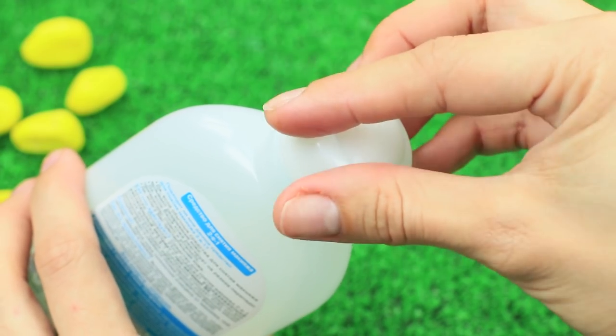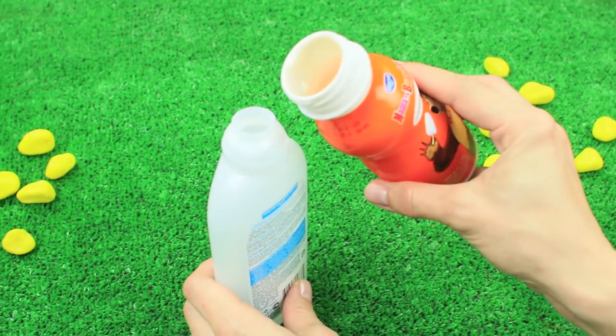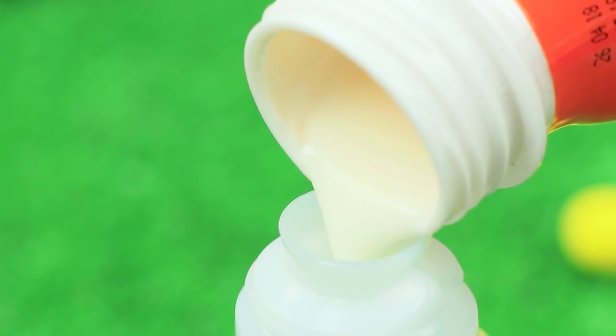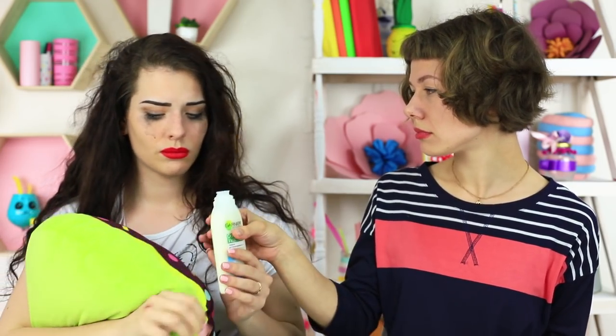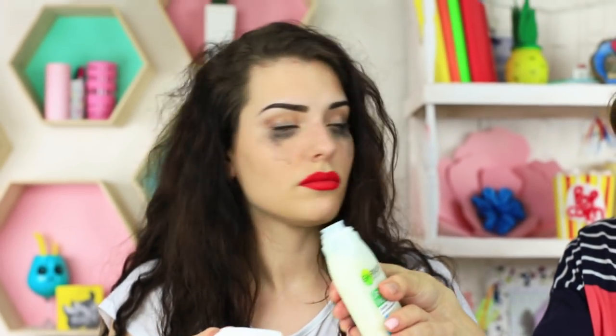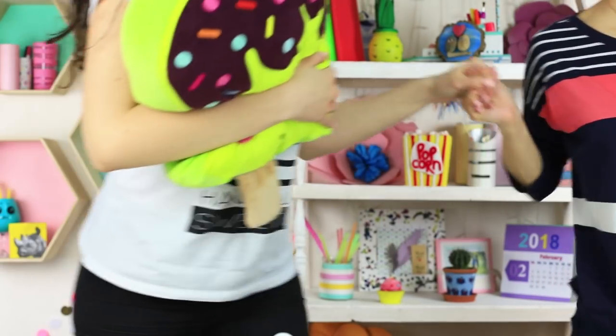Clean a makeup remover container thoroughly. Pour in drinkable yogurt. Belle wants to remove her mascara. Oh no! It's no makeup remover, but stress reliever. Drink tasty yogurt and feel calm. Now, let's fix your makeup, and you are as pretty as ever.